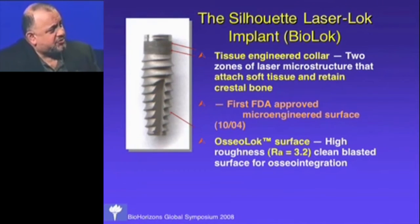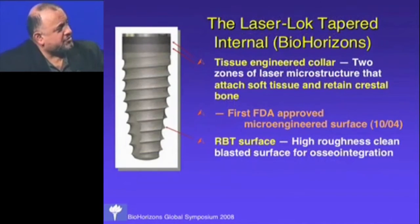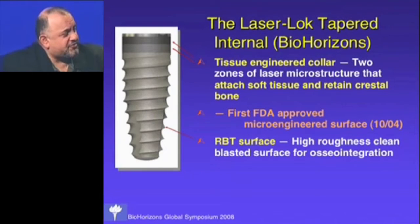Now, what that has led to, of course, is the Laser-Lok tapered internal implant by BioHorizons, which you'll notice is very similar. The thread design is similar. The main difference is the collar portion of the implant now has BioHorizons internal connection. And other than that, the surfaces are the same.